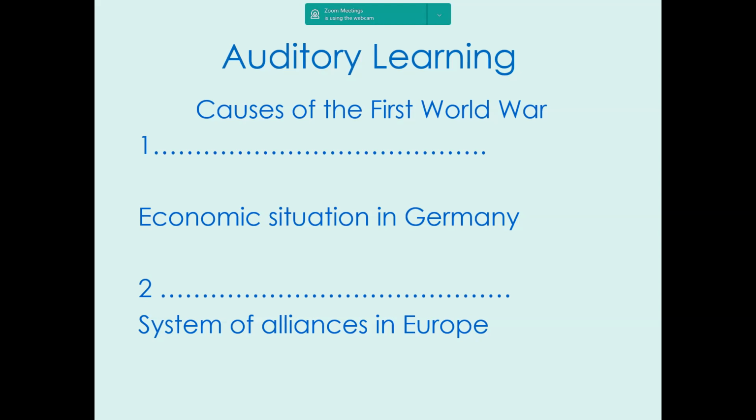And then point 2, space on whatever it is you're recording on. And then the answer, system of alliances in Europe. Again, you're having to produce your answer and you've got your check straight away. It does take a lot of time to set up something like this, but on the other hand, once it's set up, it's there for using.